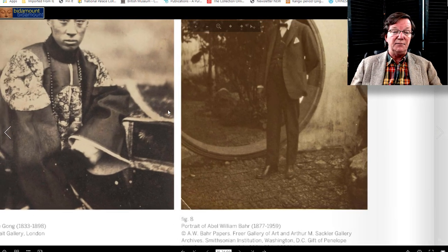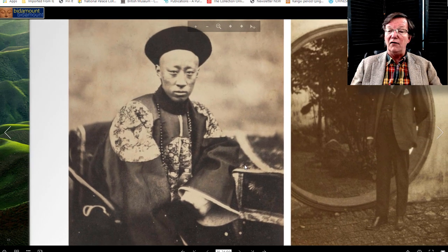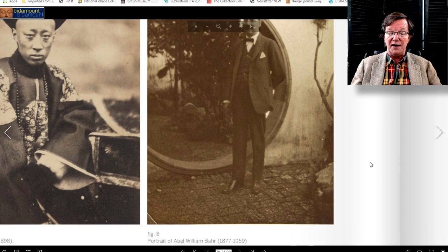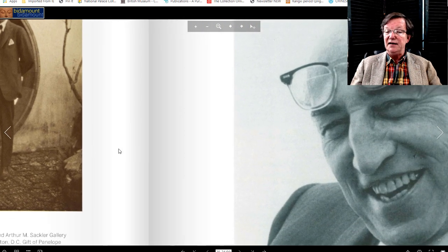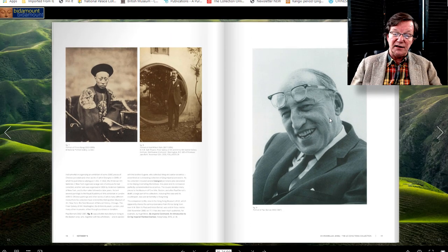And it originally had belonged to this fellow. This was the portrait. This is Prince Gong, all right? And then it went over to this guy, who is a legendary collector, Mr. Barr. All right, William Abel Barr. He died in 1959, and then eventually ended up with Paul Bernat, a Boston collector.